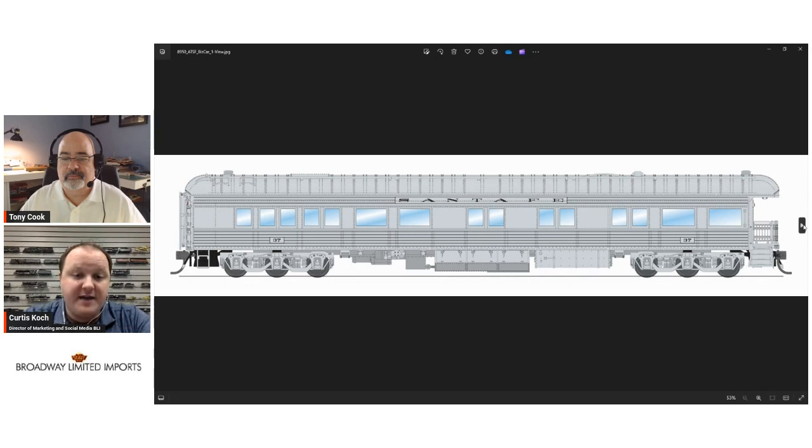And on top of that, you're going to get some great details and LED lights on the interior, the marker and tail lights, and it's kind of hard to see there, but if you look underneath the roof, the platform observation light too will also be controllable. So you can individually control those LED lights.